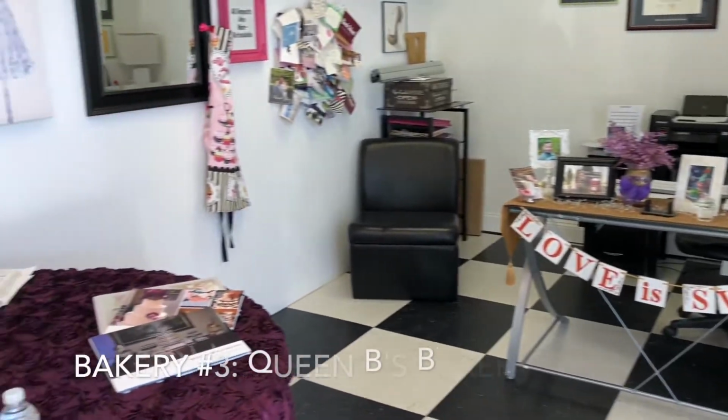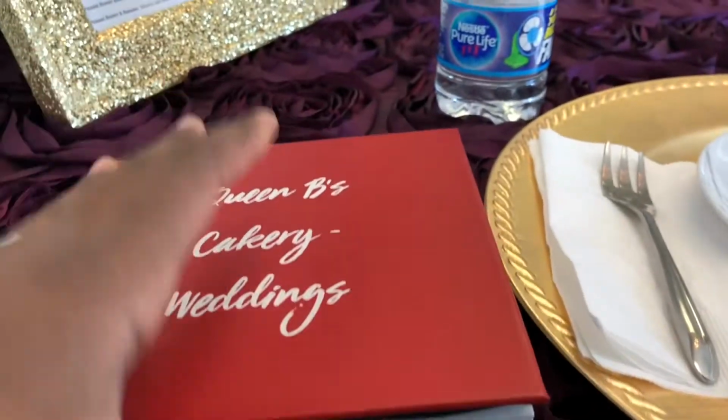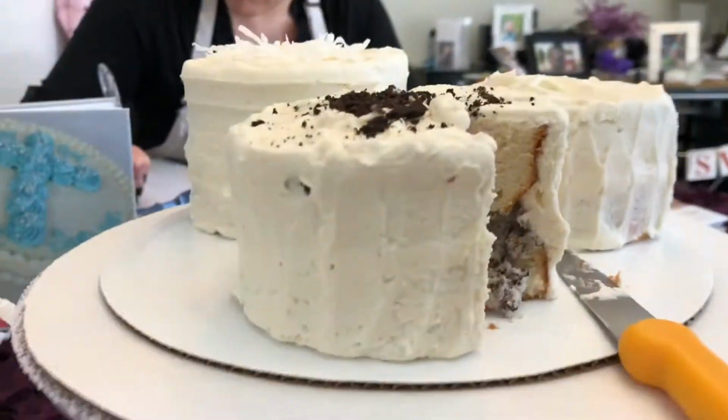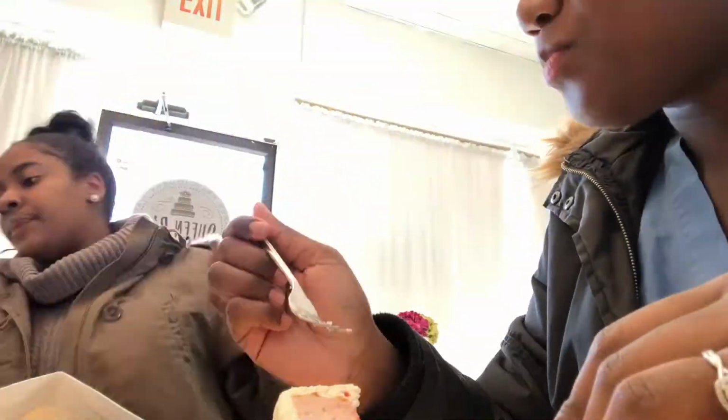It's good. And I gave Rainier a little bit of the cake, but he said that it wasn't all that. I'm like, tasted the best. I think the strawberry shortcake will be good.